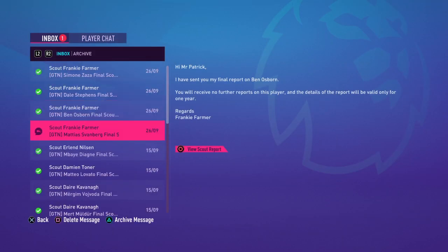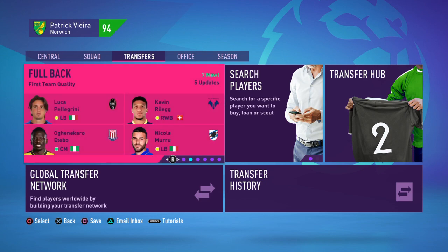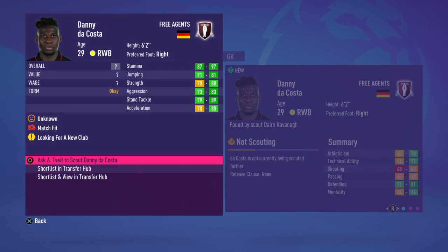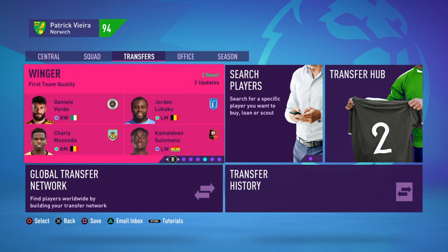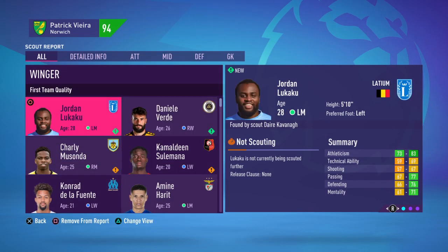Okay. Kevin Rook. Luca Pellegrini. Wah, dari Da Costa tanpa klub. Habib Maiga. Lukaku. Kalau saya dia bek kiri ya. Sekarang jadi LM. Ya nggak jauh beda sih maksudnya. Masih make sense lah.